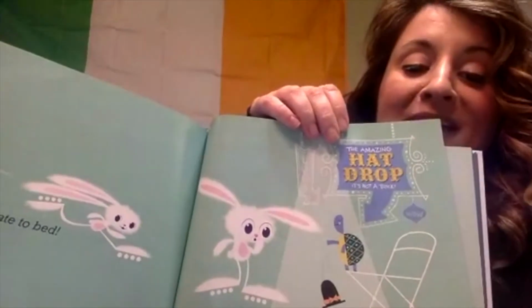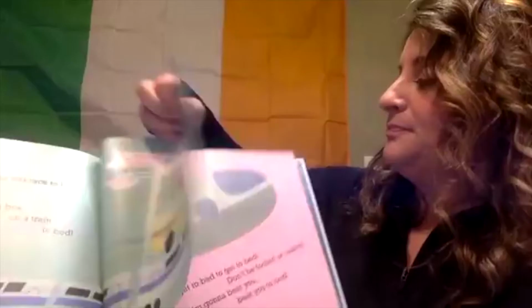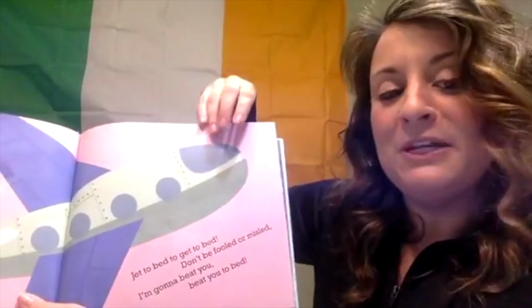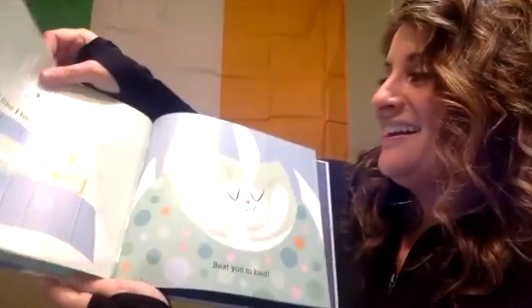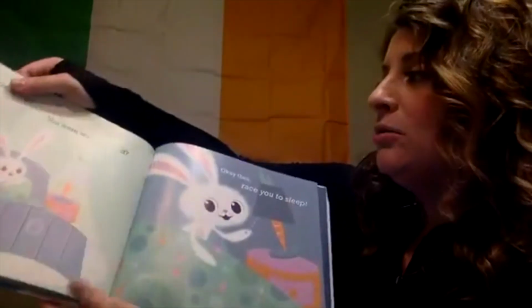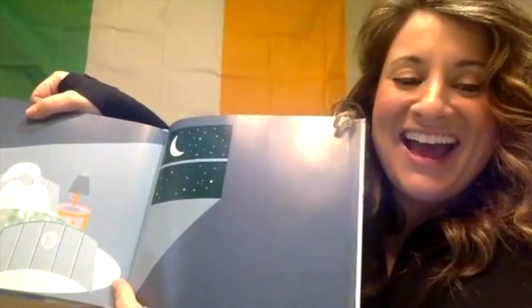The amazing hat drop is not a trick. I'll pick up the pace in this race to bed. On a car, on a bus, on a train to bed. Jet to bed, you get to bed. Don't be fooled or be misled. I'm gonna beat you to bed. A snack to bed and a drink to bed, a bath, a brush, and a book to bed. Looks like I beat you to bed. Oh, you're already in bed? You were way up ahead. Okay then, race you to sleep. Good night.